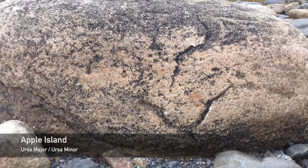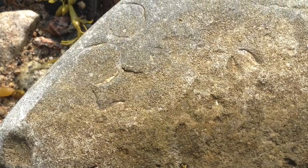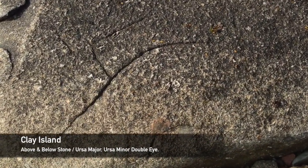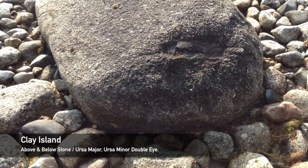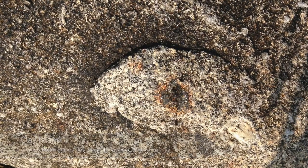This is on Apple, I thought represented Ursa Major and Ursa Minor in crude symbol form, as well as this stone with circle carvings. On Clay Island, I also found another representation for Ursa Major, Ursa Minor, with an eye carved into this rock and an eye carved out of the rock for the double meaning for above and below.